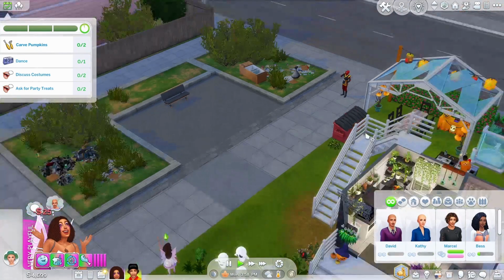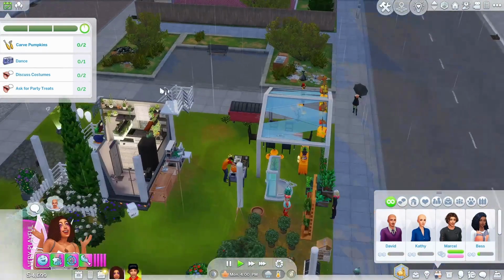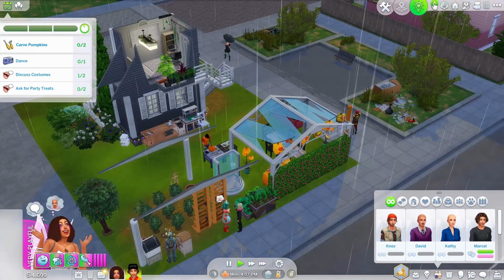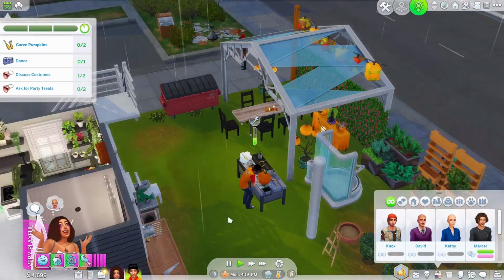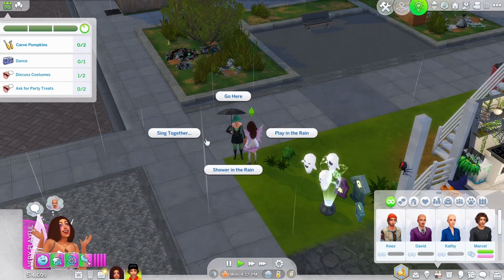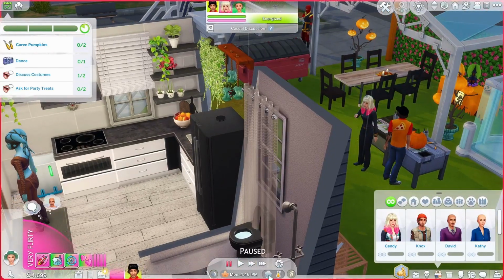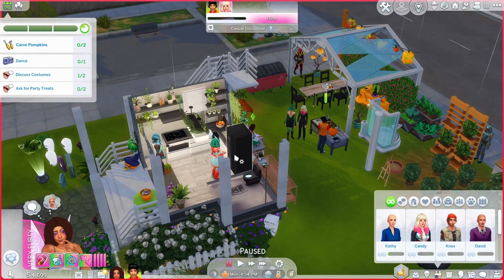Does everybody just leave? Why do they keep leaving? Oh no, they don't leave. Okay. Of course, it starts pouring down rain. Okay, he's finally doing his plant. I mean, his pumpkin. She's talking to her. Okay, let's see. It is so rainy. Can we stop the rain? Okay, we're gonna pause this real quick.